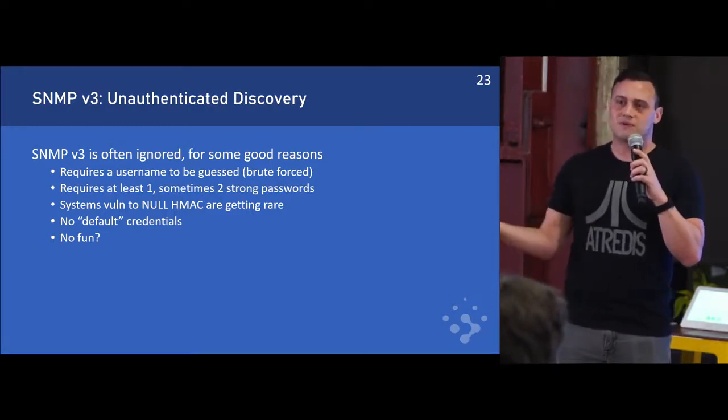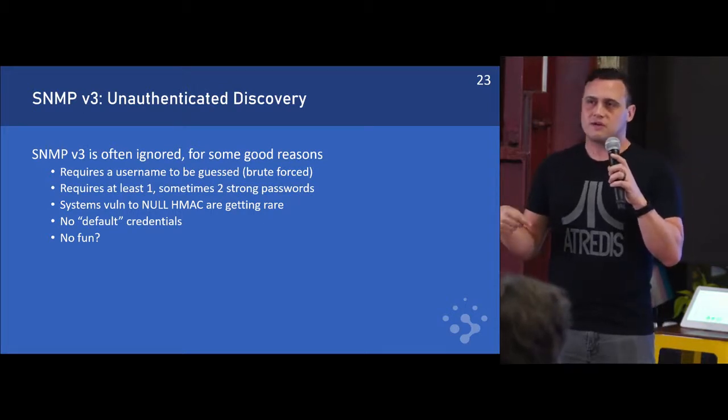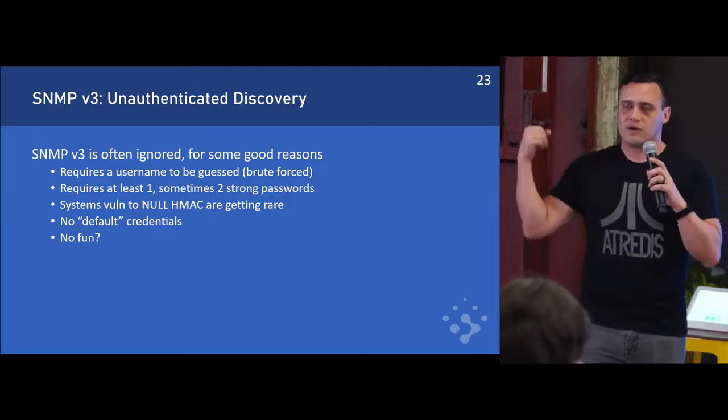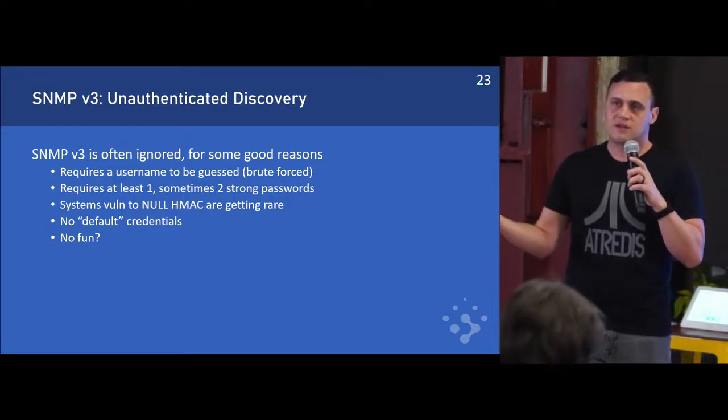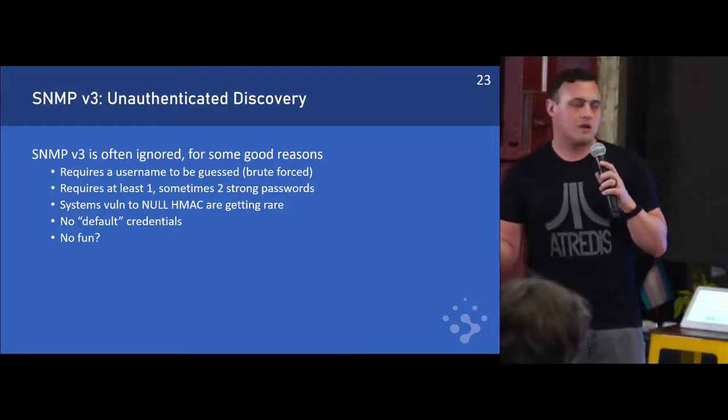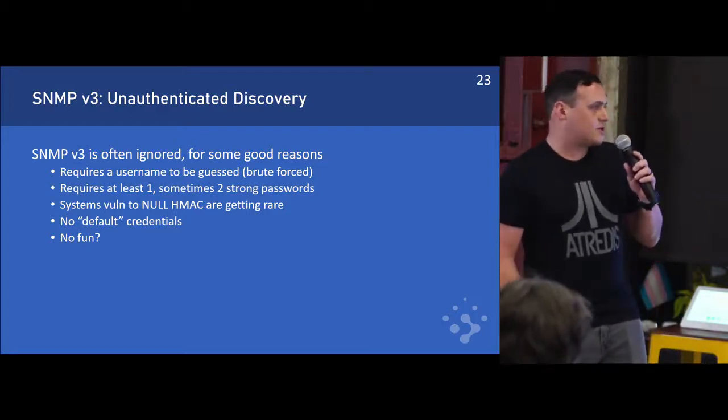And you can have a privacy key and an authentication key, and they're both separate. So you end up having two separate passwords for SNMP version 3. One is for privacy settings to encrypt the data, either DES or AES, and there are a couple of other protocols now. And for the authentication side, it's usually MD5 or SHA, and there are a couple of other techniques available for newer devices. But essentially, you have two different sets of passwords.